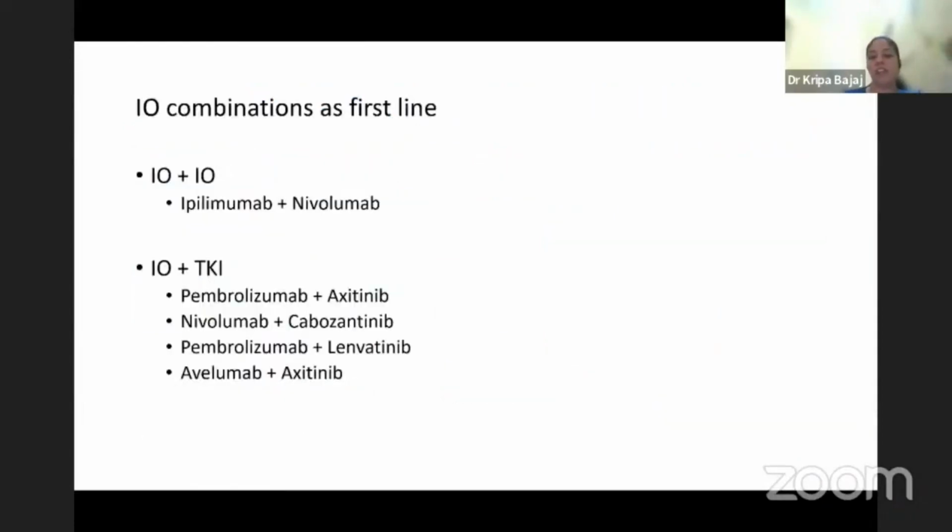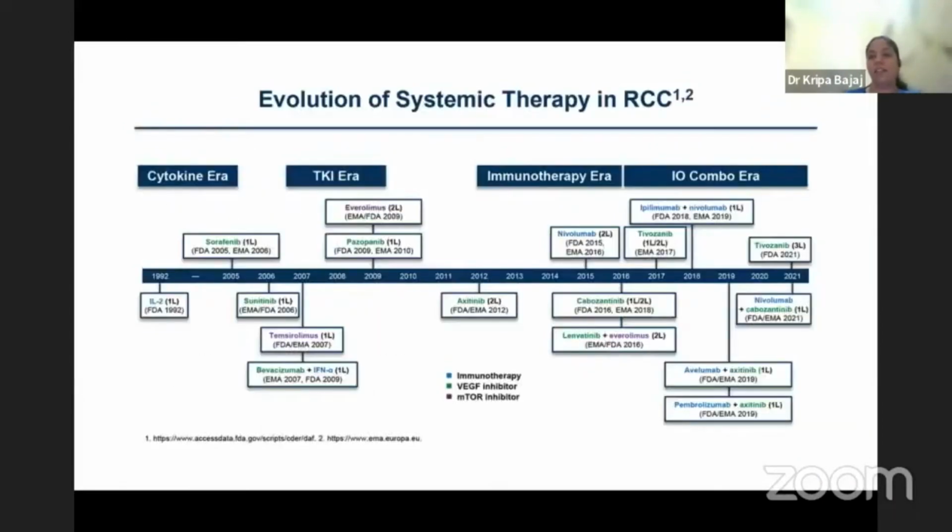So, IO combinations as first line. If you see this, the treatment evolved from TK to TK, and later to IO plus IO, and later to IO plus TK. When I was a student, IO plus TK was just talked about, and it was always about PFS, but not about OS. Now the OS data are also very mature, and we are going to talk about the entire spectrum of combinations.